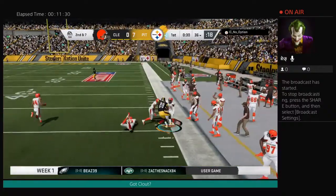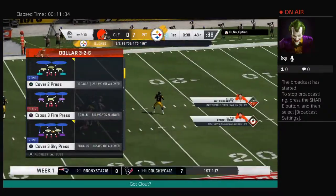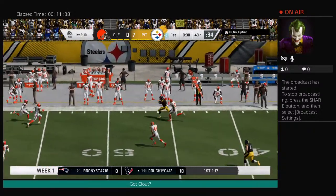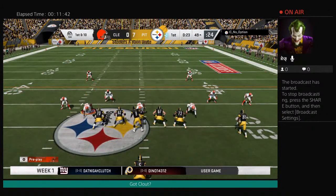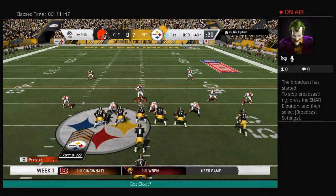Here's a quick hitch route and the throw complete. Pittsburgh getting 16 yards there and also a first down. That looked like a pretty good route combination there because you've got to find a way to clear the guy running the drag, because when you do, you just put the ball on him and then let him run. Yeah, he's got some space.